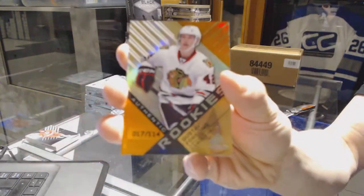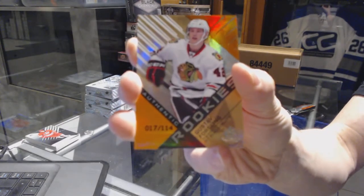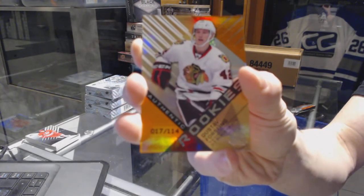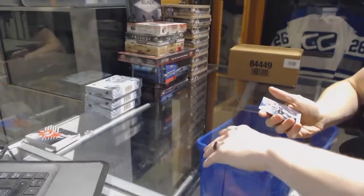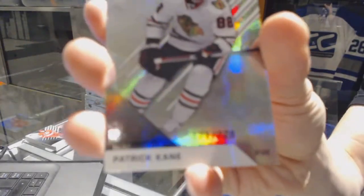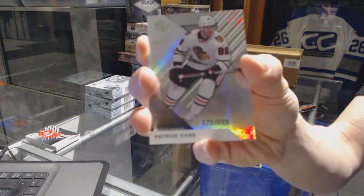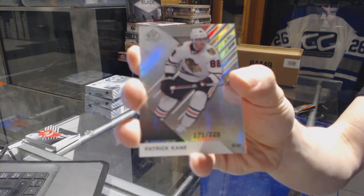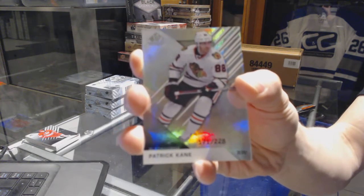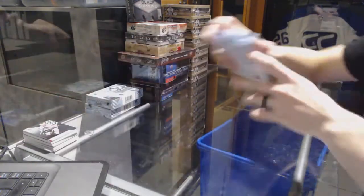We've got a rookie orange rainbow, number 114 for the Chicago Blackhawks, Gustav Forsling. And we got a base rainbow, number 228 for the Chicago Blackhawks, Patrick Kane. Patrick Kane at a 228 for the Hawks. All right, box three.